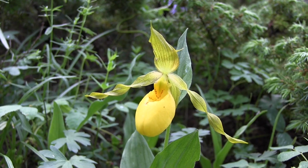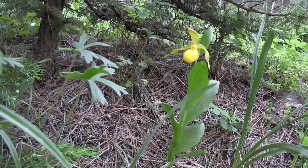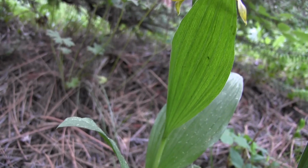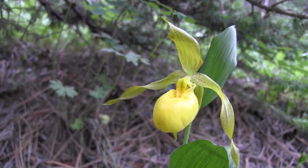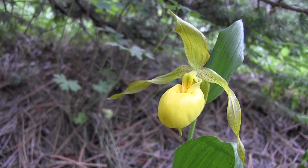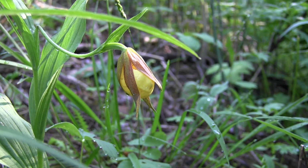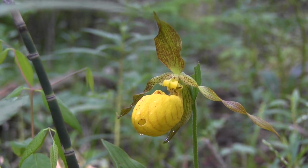In fact, Cypripediums are pretty widespread across the United States, but this is the first time that I've been able to find them in the wild and in bloom. So a little bit of information about these plants. As you can see, these were in bloom at the beginning of July, but depending on where you live in the United States and the elevation, these slipper orchids could be blooming as early as May or as late as these, which are in July.